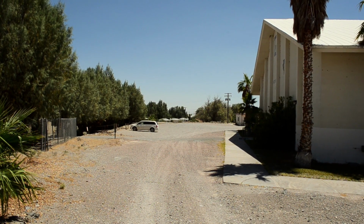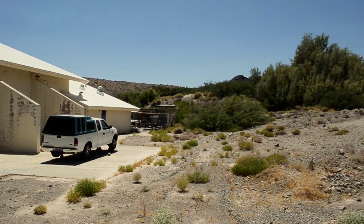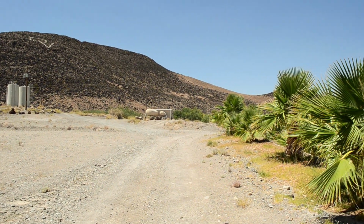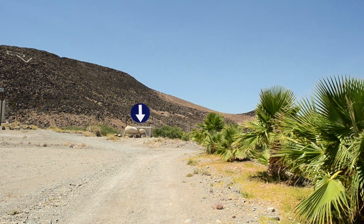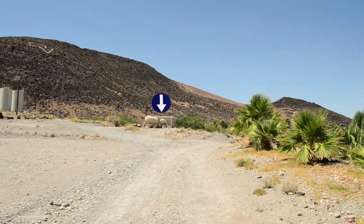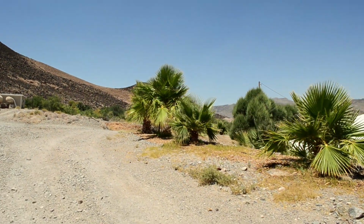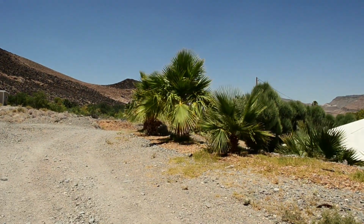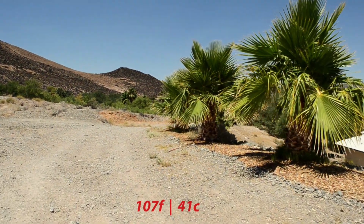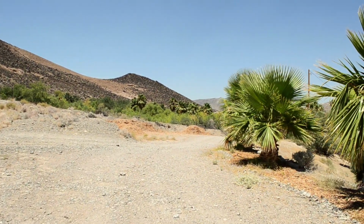Okay, so we just came from down there and we're heading in this direction. I believe up and over there behind that tank, a gas tank up there. Let's go take a walk real quick, see what's going on. It's very hot out today. It's 107 degrees out here. I believe it's going to be 114 out in Baker, California, which is about an hour away from here.